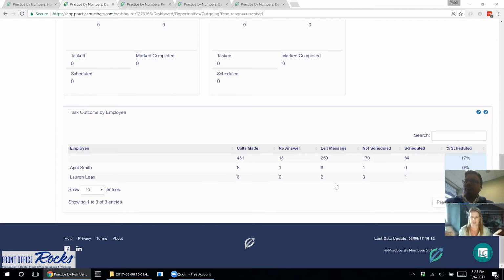Because as an office manager, as a doctor, many times we don't know what's going on up front. And this will be a way to really be able to have a good discussion with your team to say, all right, we need to reactivate, and here's what we need to make sure that happens. And now we have a way to track that.